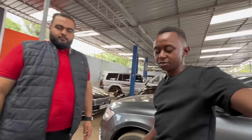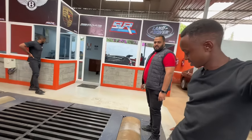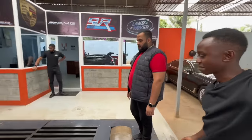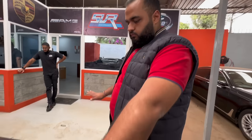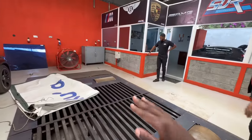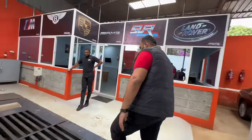So we're back at SVR after taking Andre for a lap, and here we have the dyno. My roller, my treadmill. If you want your car to lose weight, bring it to SVR. When I was saying that it's on the ground, this is what I meant. If you're rear wheel drive, or front wheel drive, the relevant wheels sit on the rollers. If it's an all wheel drive car, all wheels sit on the rollers.